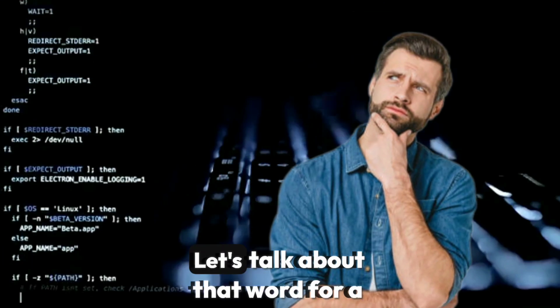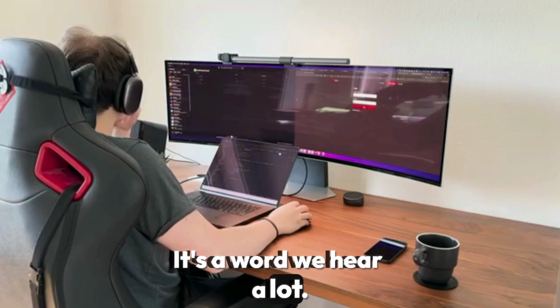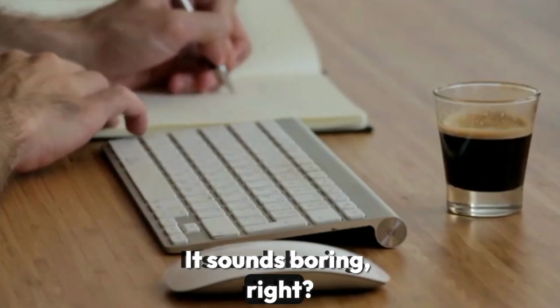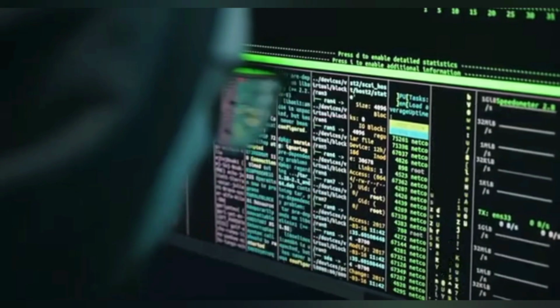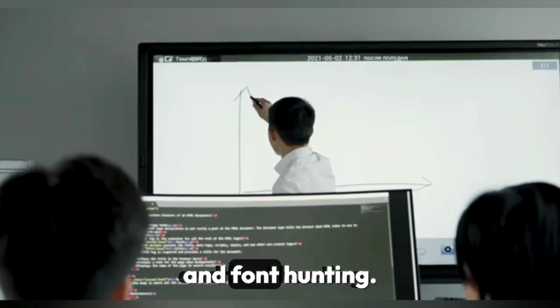What will save you are fundamentals. Let's talk about that word for a moment. Fundamentals. It's a word we hear a lot. It sounds boring, right? Like something from a textbook. Like something you know you should learn, but keep putting off because you're having too much fun with side projects and font hunting.